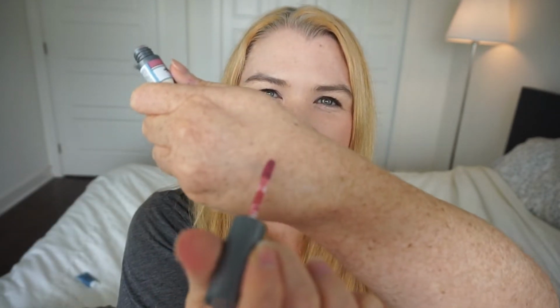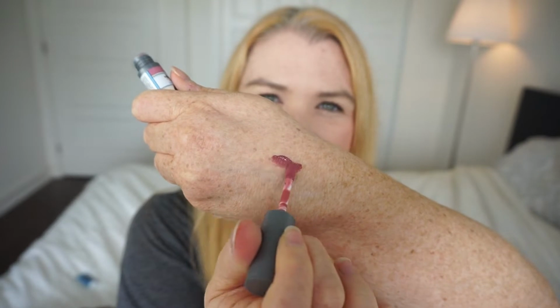Ooh, that looks right up my alley. That's a nice pink mauve kind of color. I love those kinds of colors. And the fact that it's a lip stain makes me think it's going to be maybe long lasting, but without being drying on the lips. So that is very cool.